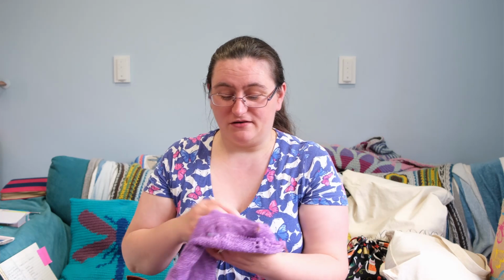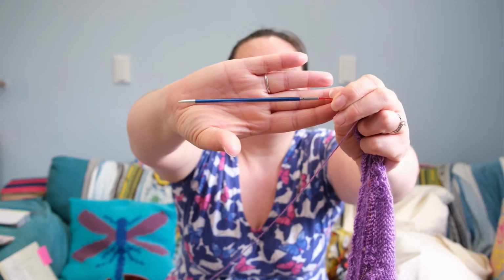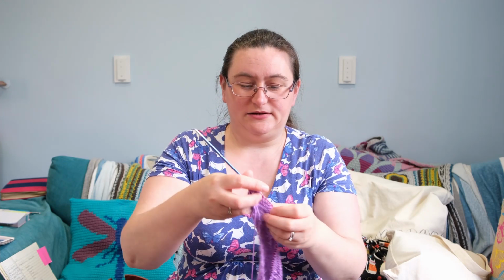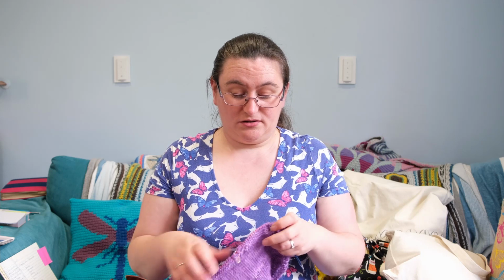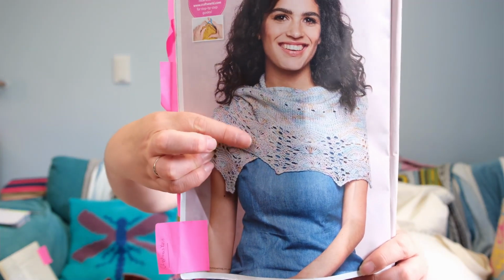But I'm really loving working with this yarn. It is so soft. I'm knitting it on my Knit Pro Zings. These are 4mm, which is the called for size for the pattern. These are my interchangeables. I'm using a 1 meter cord that makes it a 1 meter circular needle. And I am almost at the section that will be the seashell bit, these long dropped yarn overs here.